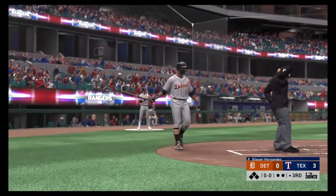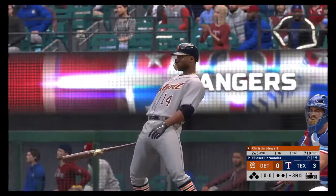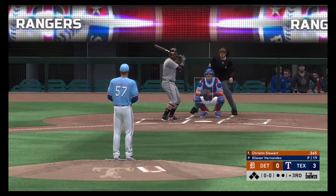Up next steps Kristen Stewart. He went deep in the contest last night. Hey, we're still in the early stages in this one. They're only down by a couple of runs, but it's really key for this leadoff guy to try to get on and get a big inning started.